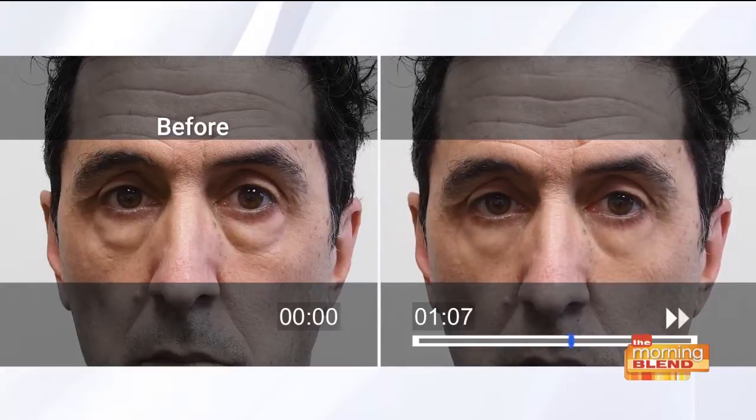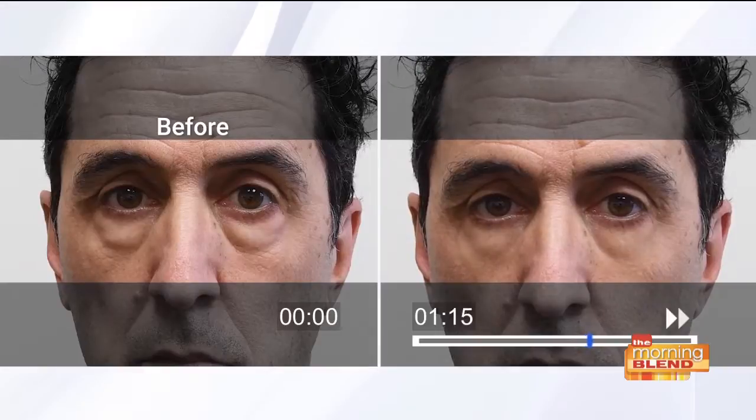Now remember, we're not covering anything up. Once you put that Plexaderm on, it's going to pull, tighten, and lift. And those three-dimensional bags are gone for the day. So the bags are actually gone. It's shocking that that's a before and after from just a minute and a half. He's already looking younger. He's looking more awake, etc.